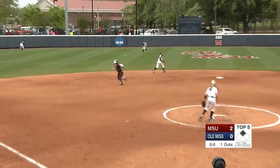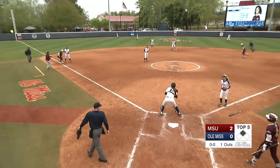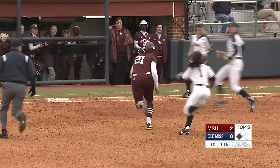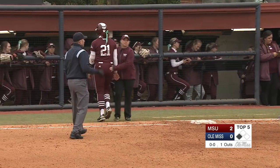Hard hit ball past the shortstop. Becker gets it into play. New taking off for second. She'll be caught in a rundown. Horton will tag her out, and it forces Mia Davidson to stay at third.